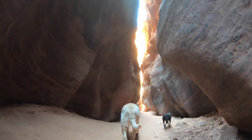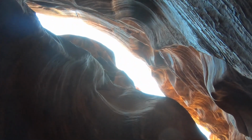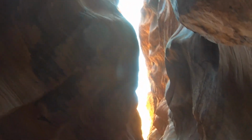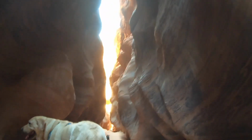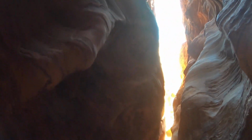Now, we got lucky. The ground was dry on this occasion. I've seen videos where people were going through there, and again, this is a creek bed, so at times it can be very muddy and watery and pretty nasty to walk through. It was pretty good on this day.